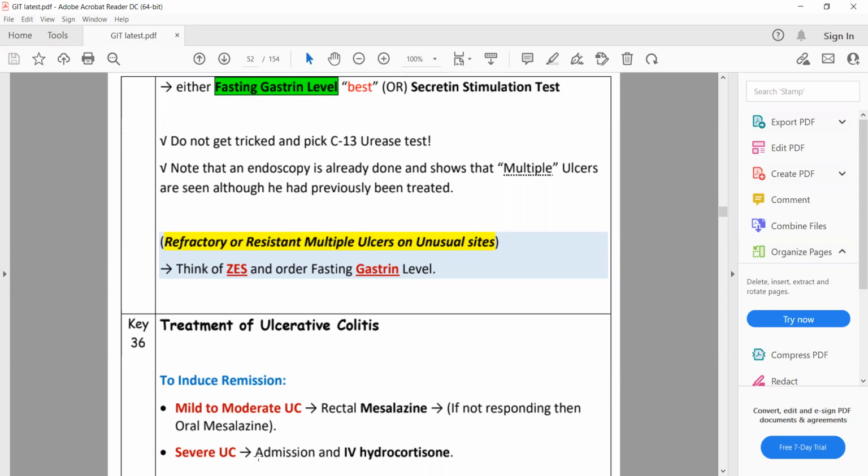It's a rule of 6, 30, and 90. So 30 is ESR and 90 is heart rate. Yes, more than 6 episodes of diarrhea. Remember the rule of 6, 30, and 90: 6 or more episodes of diarrhea with visible blood, ESR raised more than 30, and tachycardia, heart rate more than 90. Then we will say that it's an acute flare of ulcerative colitis or severe ulcerative colitis, and we'll admit the patient for IV hydrocortisone.